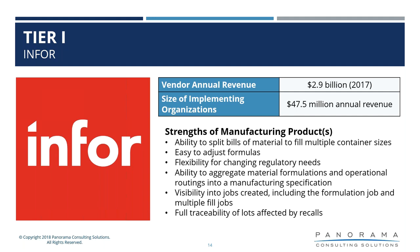Some of the strengths and the differentiators from a manufacturing side for Infor is the use of bill of materials and the flexibility of the bill of materials, easily adjusting formulas, so formulas within process manufacturing before production and even during production is a differentiator for Infor. And then also full lot traceability. Infor's got a very nice visual lot trace and track application, which provides drill down capability to really see anything that you need to trace all the way down through the supply chain with good visible functionality.